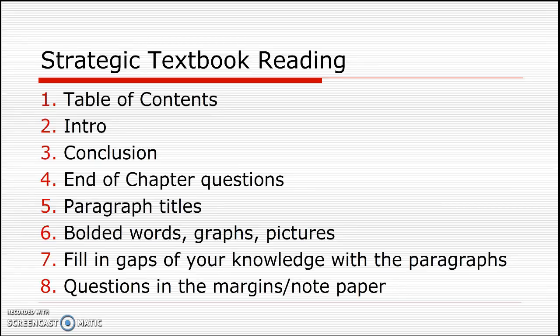Then the second, most textbooks give you a little paragraph introduction or synopsis of what's going to be talked about in the chapter. That gives you your important points, at least as an introduction to the important points. The third part is the conclusion. The same thing you do with the introduction, that gives you an initial overview. The conclusion gives you a synopsis at the end.